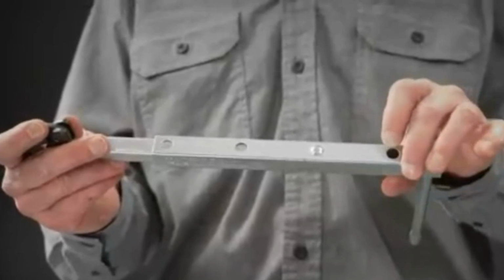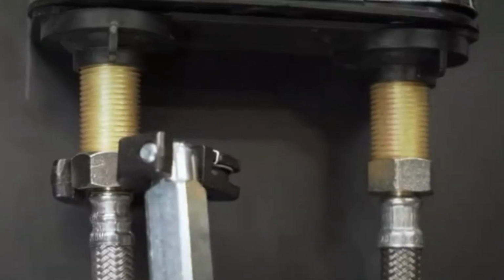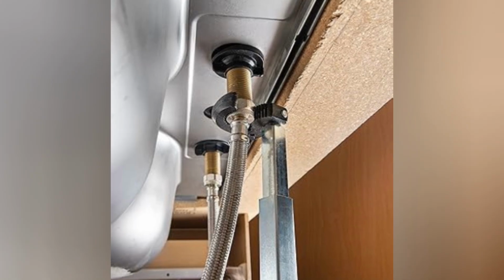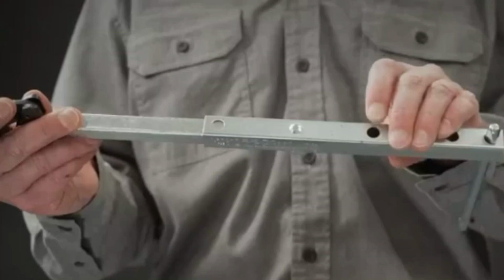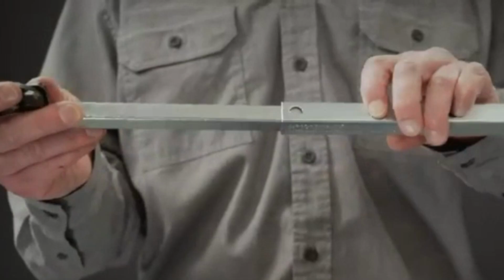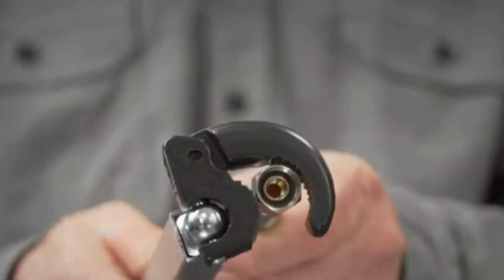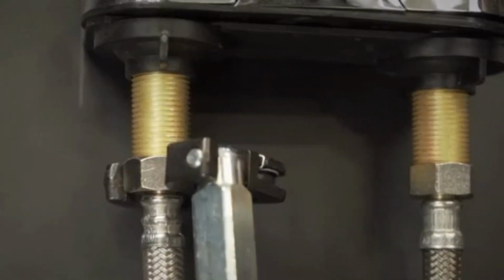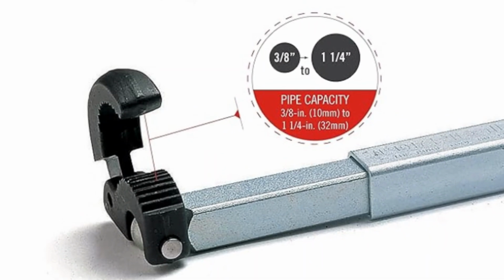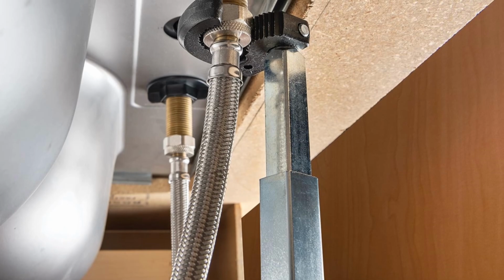This versatile plumbing tool is essential for tackling jobs in hard-to-reach spaces. Crafted with a durable chrome vanadium steel shaft, it fits easily into tight areas, giving you smooth access to concealed fittings. It automatically adjusts forged steel jaws, grip nuts from 0.3 inches to 1.25 inches, so you won't need to search for the right fit. The tool's 180-degree pivoting head adds flexibility, making it perfect for various plumbing tasks.